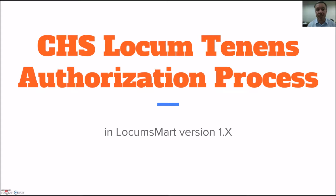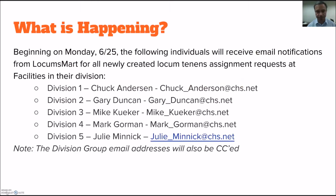LocumSmart is introducing a stopgap email process for authorizing locum tenens assignments at CHS so that certain designated users can authorize locum tenens assignments. And we just want to walk through the steps to make sure that everybody's on the same page about what you're going to see and what you need to do.